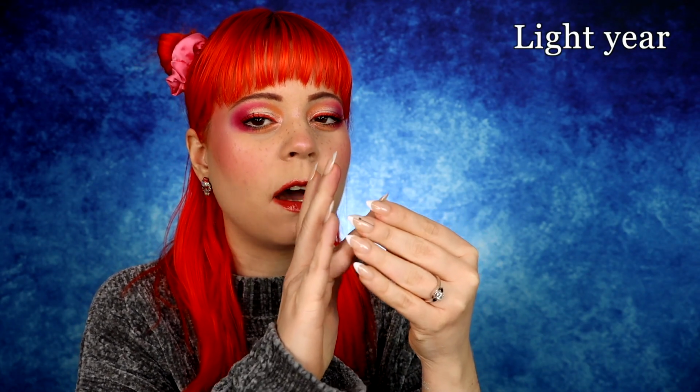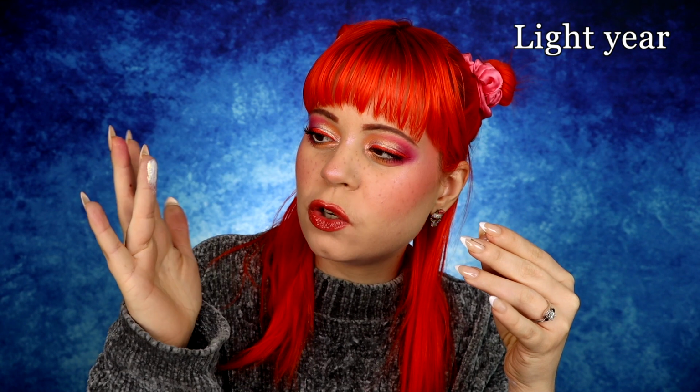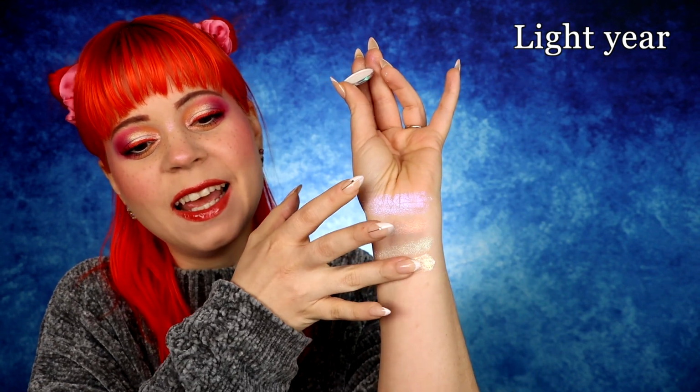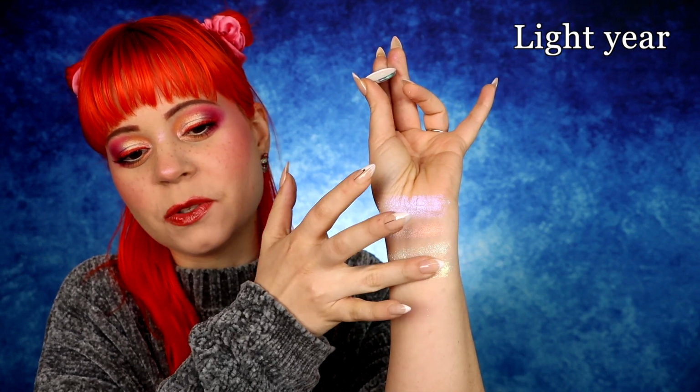Next up, this is the shade called Light Gear. I'm honestly not sure if I have used this one yet. Ooh, that is so pretty. It's like a grayish gold green. I don't know. Let's go ahead and give it a swatch. Me trying to explain colors. I should not be doing this. That is really, really pretty.